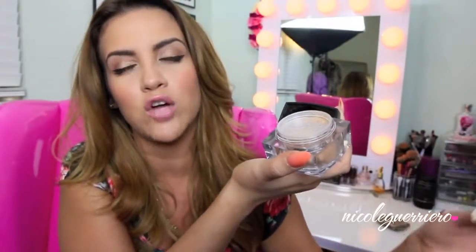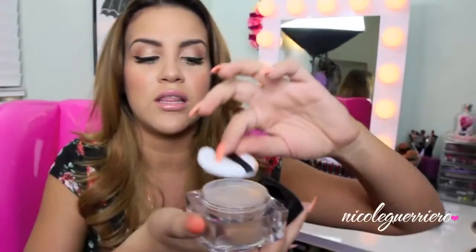It was like when they were still open. I'm assuming Target and places have them, but it's just like a shimmery golden powder, and I don't use it on my face or anything like that. I just dust it all over my chest, my shoulders, anything like that, and I love it. It just gives you this really pretty glow. So it's the e.l.f. Body Glow.